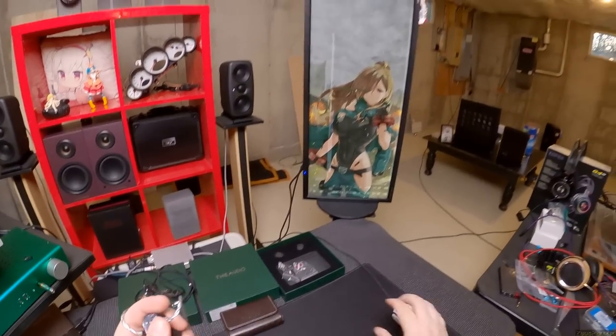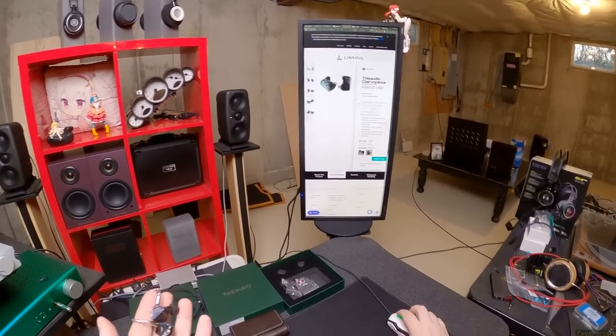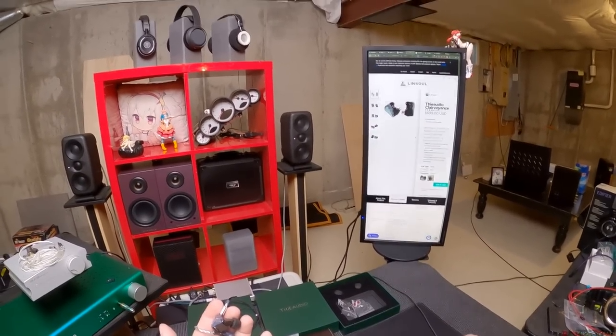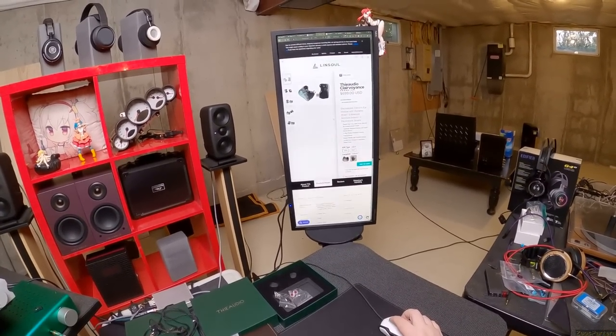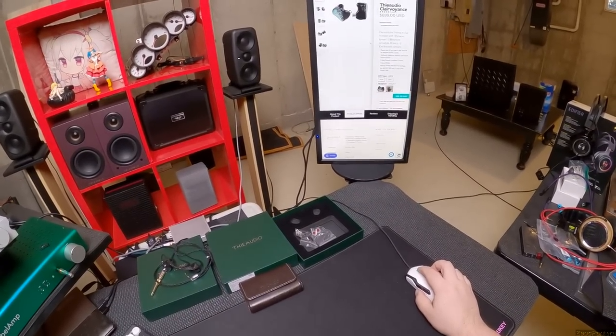They're very pretty. Let me open up the page. Theiaudio is made by Linsol. They're a subsidiary, or they're branched off. And for $700, you got an electrostatic tribrid, an electrostatic tribrid in-ear monitor with one... Oh, it does have a dynamic. Wait a second. Did I read that wrong?